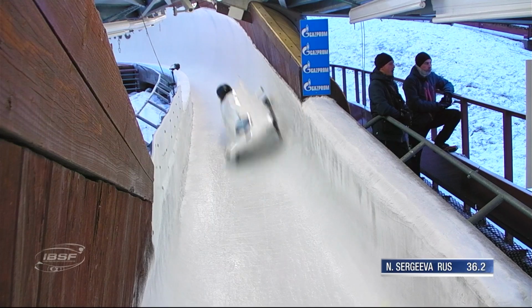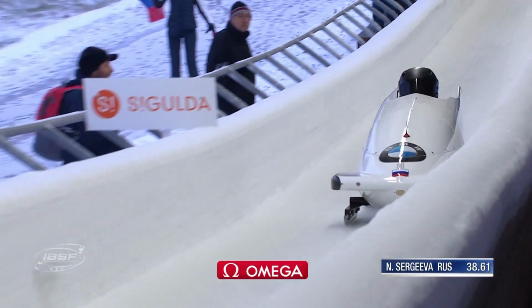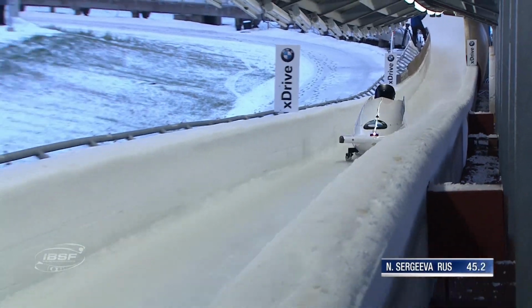Into turn 13, where the sleds tend to be high on the end, but she is looking good going down the straightaway, and into big turn 15. Nice entrance, big height, and smoothing out on the way up the straightaway.